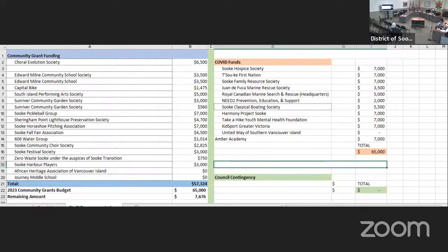So that's where, for example, the United Way, because they would then take funds to reallocate, they're not eligible under the policy. So they're not listed at all, like they've fallen off. And then there's the cap of the 7,000. So that's where I see a few have been reduced in keeping with the policy.